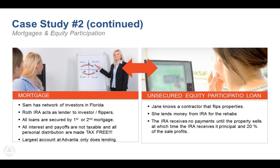You will only get repaid once the property sells, but instead of making 6 or 8%, people typically charge a much higher percentage for this, saying that you pay me back my principal of $50,000 plus 20% of the profits that you made when you sold the property. So a very interesting concept.